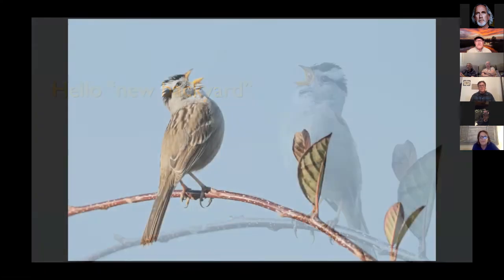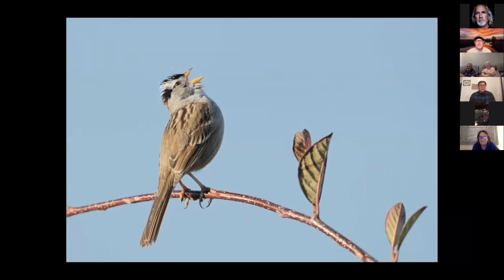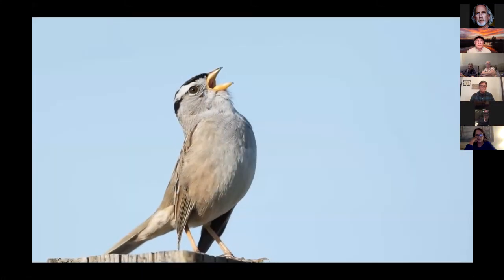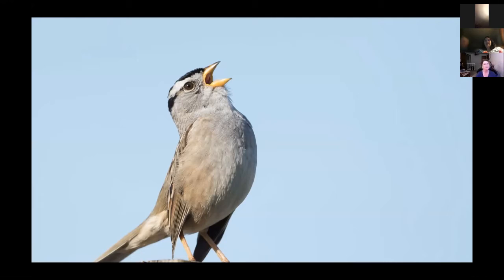Anytime I get a cooperative subject, I have an opportunity to work the backgrounds, work the perches, change the perches out, and always look for something new and exciting. So my favorite pictures were when he'd throw his head back and just sing like there's no tomorrow. And then I tried to find the backgrounds that I liked the best. I had a fence post. So yeah, I get a little closer, but I don't know if I'm quite as fond of that.